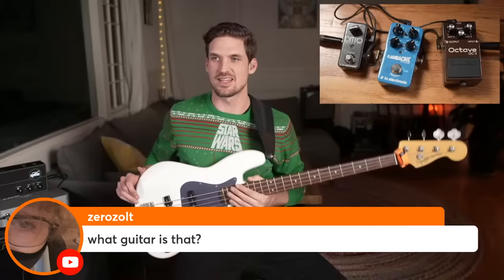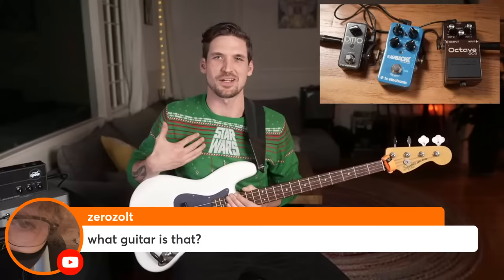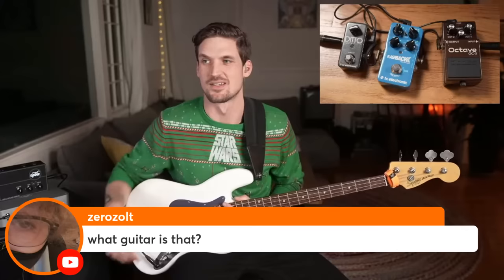What guitar is that? This is the Squier Vintage Modified 2016. They're no longer in production and people gasp for them weirdly and I don't really know why. I hope I'm not contributing by using it in videos. It's just a decent Squier, similar to the Classic Vibe series. But don't pay a ton of money for them on Reverb like they're going for now.